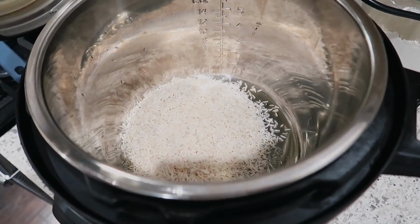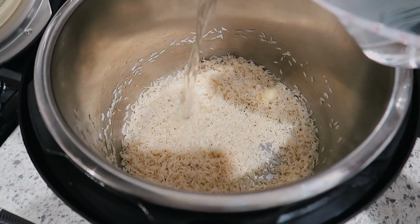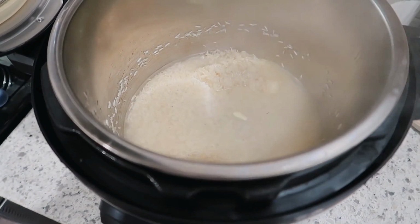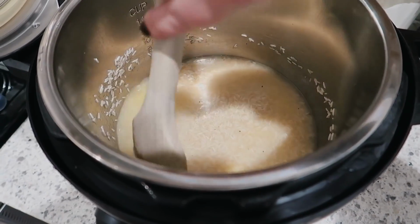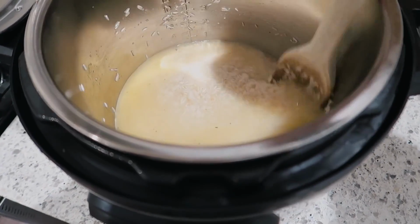Now, I'm kind of cheating with this recipe, you guys, because I'm going to make the salmon in the air fryer and I'm making the rice in the Instant Pot, but I did make sure that the entire meal only had 5 ingredients, including the salmon and the cucumber and everything. So give me some grace.